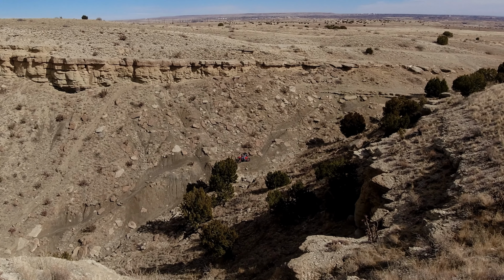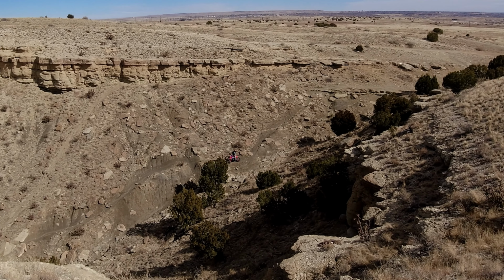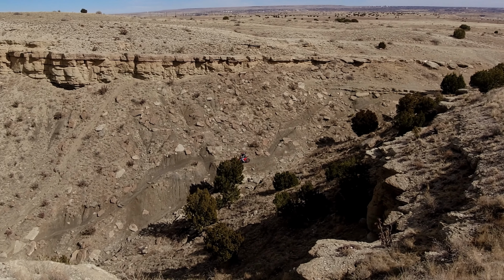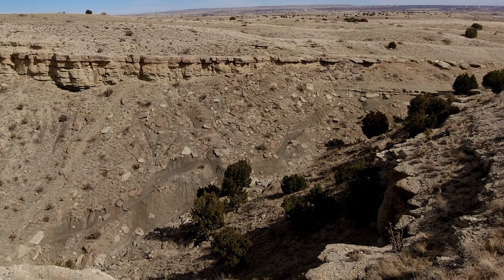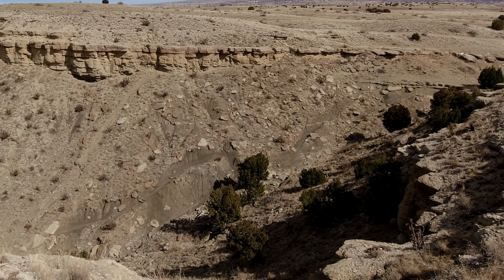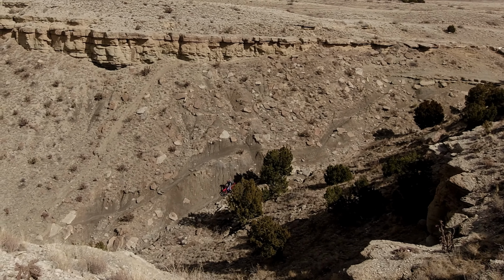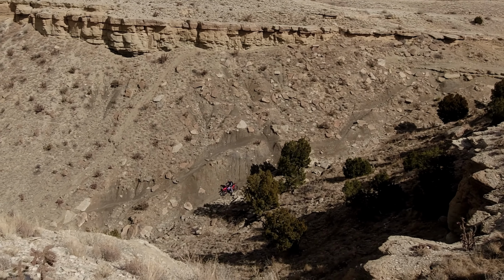And even from up here, it doesn't look that steep, but I can tell by the way he's looking around and picking lines and figuring out where he's going to go that that's probably a pretty rough edge there to be going down. Nice.